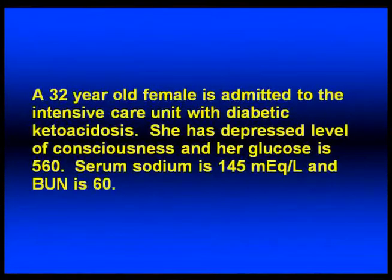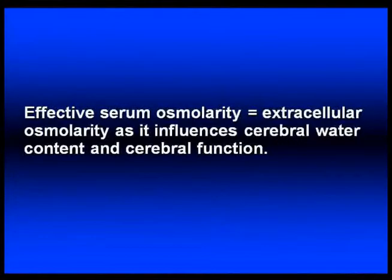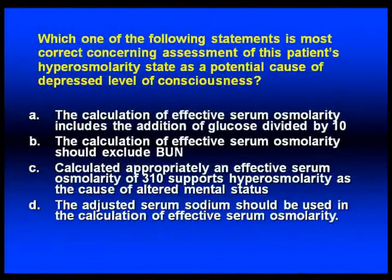A 32-year-old female is admitted to the intensive care unit with diabetic ketoacidosis. She has depressed level of consciousness, and her glucose is 560. The serum sodium is 145, and the BUN is 60. Let me define something for you so you're not working from an unfair advantage, and then we'll go to the question. Effective serum osmolarity is a term that means the extracellular osmolarity as it influences cerebral water content and cerebral function. So it's how the brain perceives extracellular osmolarity and how it affects fluid movement out of the brain. So now you're ready for the question.